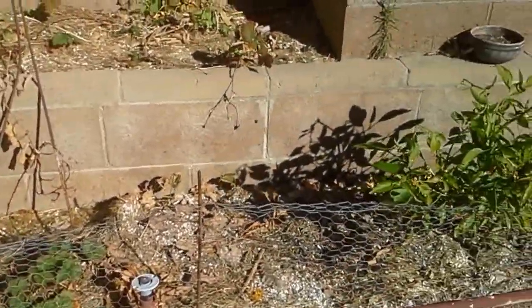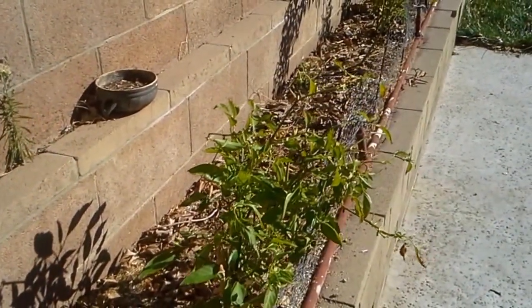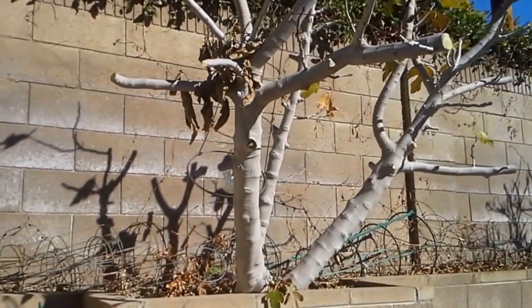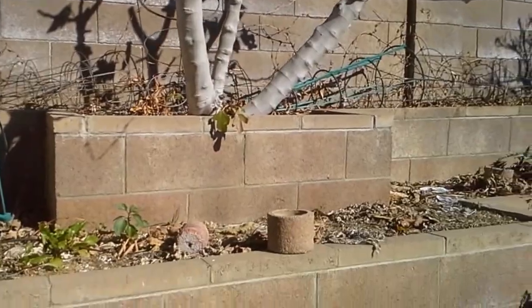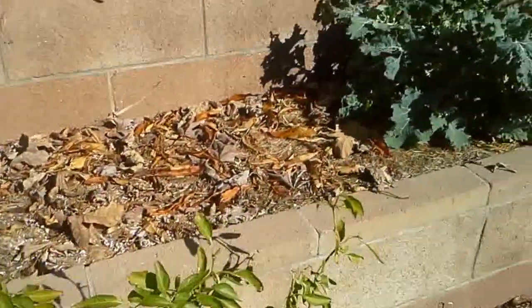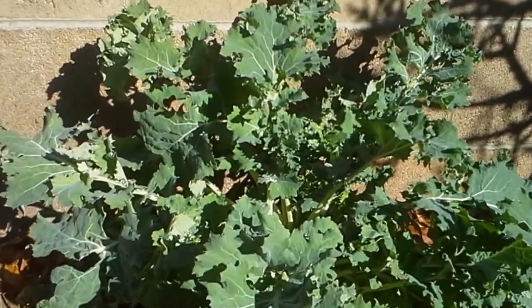This lower planter seems to be filled with peppers he's got. He's got a fig tree going here, which he has pruned back here for the winter. It does produce as well, he says. More green peppers, still kicking it. Some curly leaf kale.